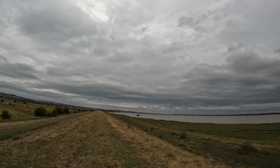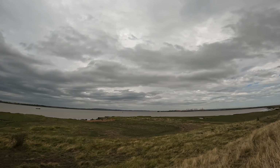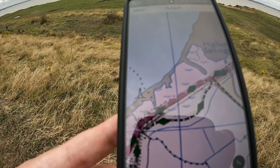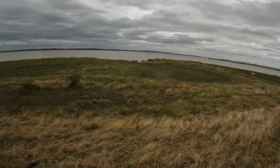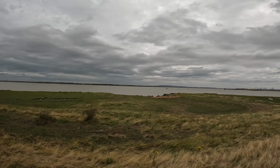Beyond there, behold the bleak expanse of the Thames Estuary. And then I believe that sort of purpley border there is denoting the coastal margin, which is another form of open access land. So this beyond the embankment here, I think that's all fair game. Let's have a quick explore down there.